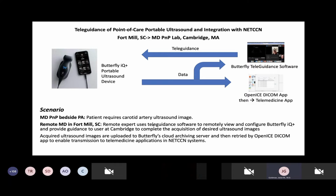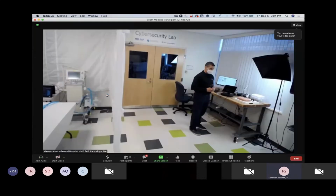So in this demonstration, we're going to show the Butterfly iQ+ ultrasound and show some of its native capability, which is the teleguidance. In addition to that, we're going to show additional capability that we developed under this Netson portfolio, which is the access and integration of those images wherever you might need them. So with that, we'll begin the simulation by going to the camera and go right ahead.